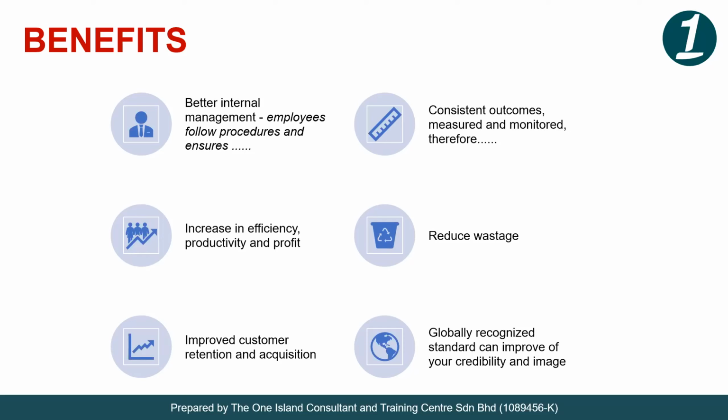For the manufacturing line, some companies think that wastage also contributes to profit. If you don't control your wastage or have proper planning of your material, it might affect your profit. So you can take reducing wastage as a KPI, especially for the production division. Next, improved customer retention and acquisition. Let's say you have this international recognition. Then your customers will have more confidence in you. They will stay with you because your quality and your system make sure your product and service are consistent. And of course, a globally recognized standard can improve your credibility and image as well. Those are the benefits, but you must really implement the system. Because we talk about procedures and a system, the whole organization and team must really implement it. Only then can you see these benefits. Next.